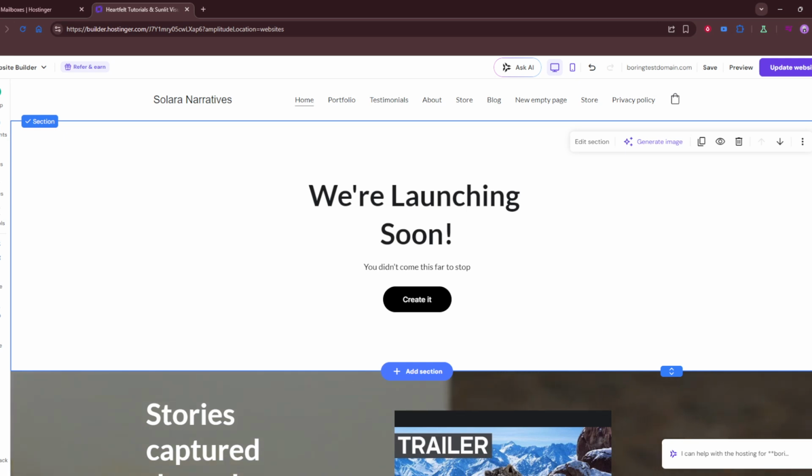When everything looks right, save your changes and publish the website. Publishing makes your coming soon page live, so visitors immediately see your update. That's it. Your placeholder is up, your message is clear, and you're ready to build momentum while you finish the rest of your site.